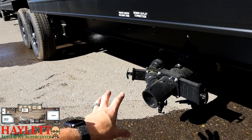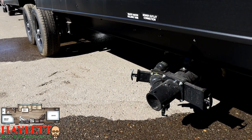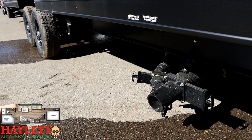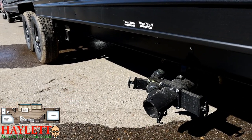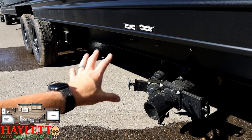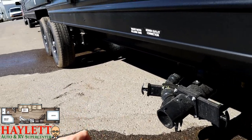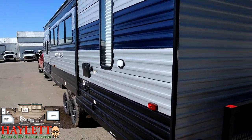Once everything is all hooked up, open your black tank, let it run. You'll see it kind of slunk down. Then open your gray tank and leave them. You want to leave your black tank open, then open your gray tank, because your gray tank's basically soapy water. It's just from the sink in the shower, you know, so it'll help clean the hose out. Then leave everything open, hook up that black tank flush, like I mentioned, and blast all the water right out of there.